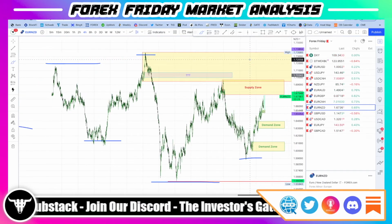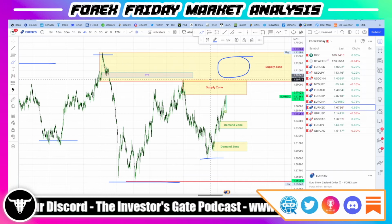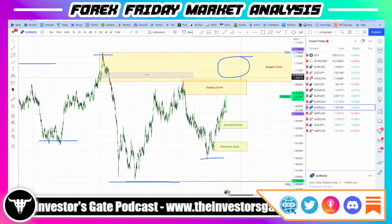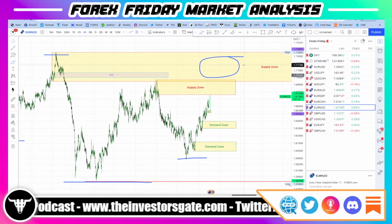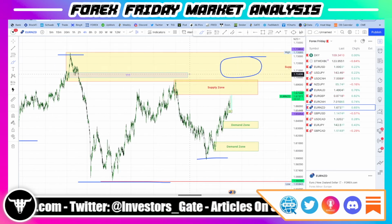But I still think that this level is in play, higher time frame, so don't necessarily trust this so much. If you want to do two trades, you could do half exposure on this one and the other half on this one, just to play both without risking too much. I don't know. Do what you want to do in the end, obviously.